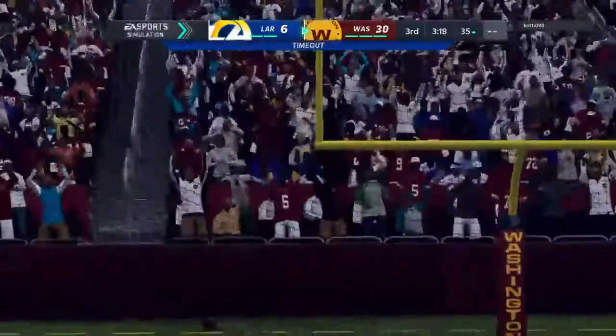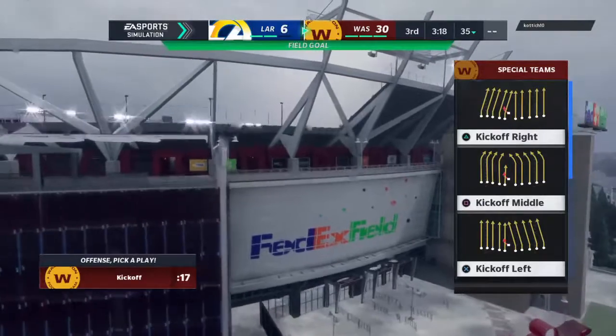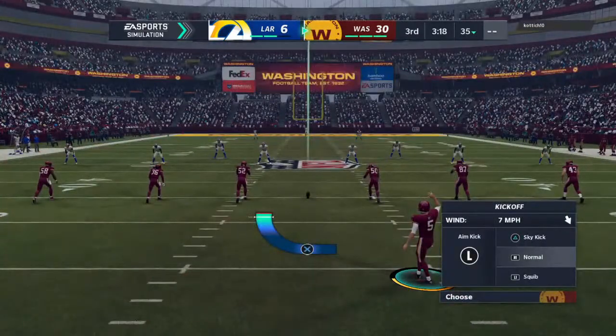And Hopkins' kick is good. And that will extend the lead out to 24. So he missed that field goal earlier, but he says not this time. Able to knock it through, give his guys 3. I like his poise. I like his confidence, his belief in himself.